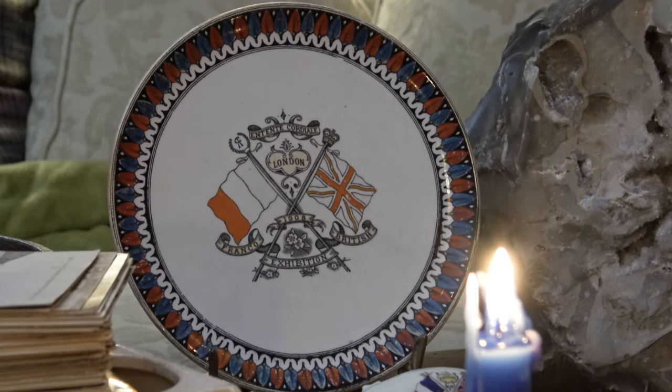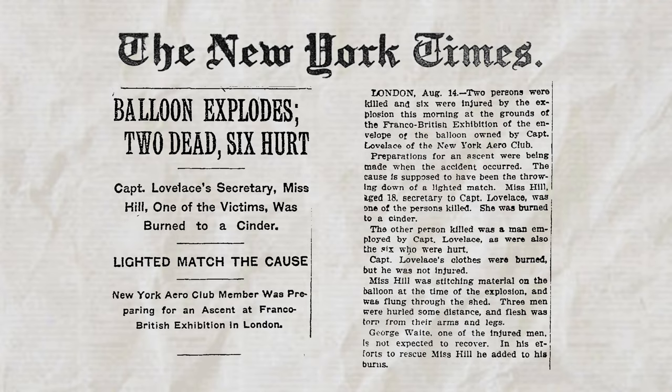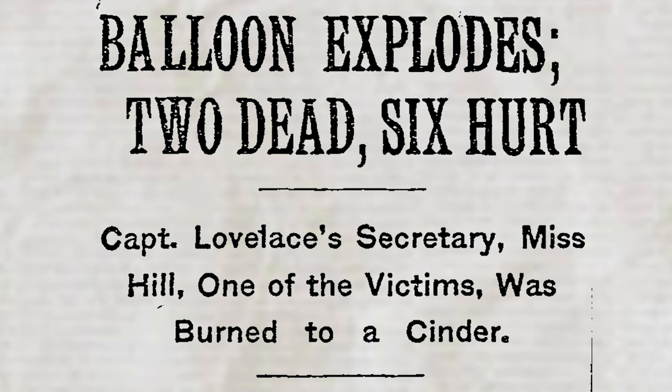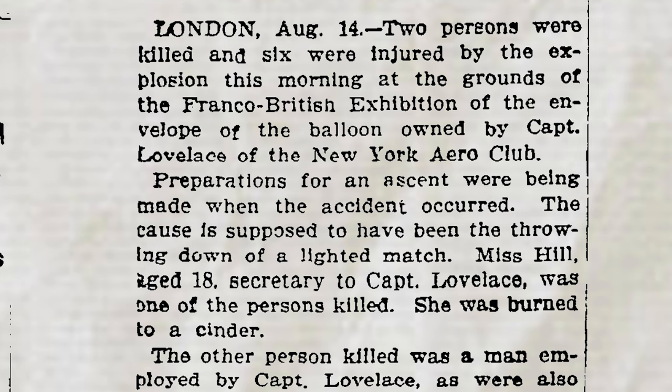and it shows the French flag and the British flag and the collaboration and the alliance, and it's a wonderful thing. There are so many stories involved with this exhibition and this White City. There were a few disasters and a few deaths. Sadly, there was a balloon accident on the 14th of August 1908. A balloon owned by the American balloonist Captain Lovelace exploded at the exhibition, killing his 18-year-old secretary and a male employee. Six others were injured, including a 47-year-old employee who died days after the accident.